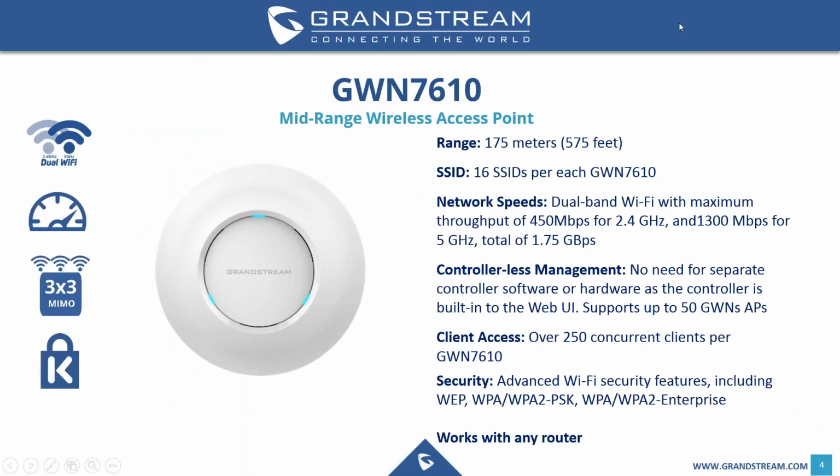That means that all of our routers and access points can directly set up and manage any other GWN access points. This one supports up to 50, and again, I'll tell you more about this later on. 250 clients per access point with our GWN 7610, advanced security features, which I'm going to be telling you about later, and something important to note about all our GWN access points, they will work with any router. Any third-party router, doesn't have to be a Grandstream router. Obviously, at the moment, we don't even have a router that is available. It will be available soon, but all of our access points will work with any router.